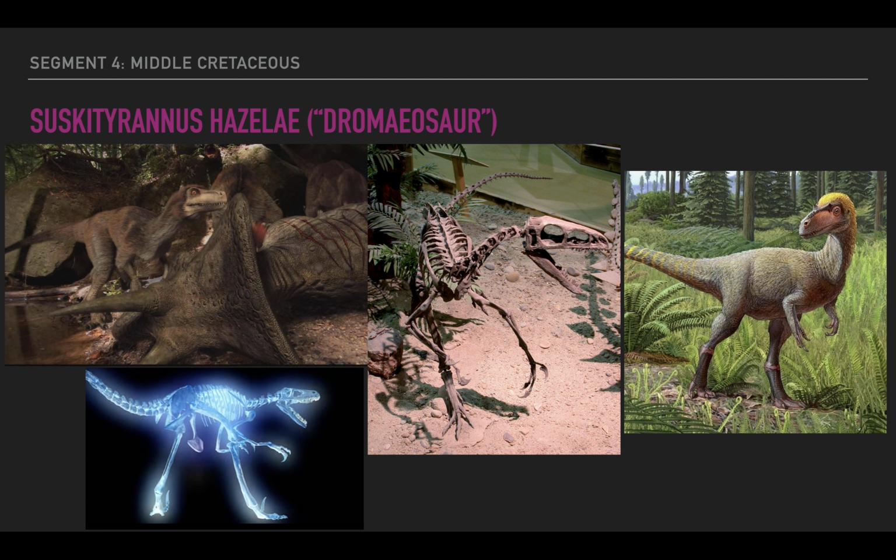So they decided to keep the Dromaeosaur and just name it as a regular Dromaeosaur. And then they added another animal, which we'll get to later on. That animal is what the skull bone ended up being based on, truly, and that is the closest we got to Suskityrannus. But because they initially thought it was a Dromaeosaur and told the crew about it, the animators and designers first made a Dromaeosaur. And that is basically the history of Suskityrannus in this documentary.